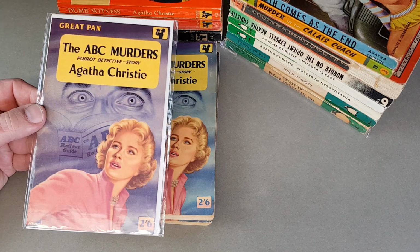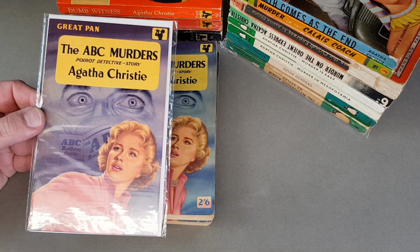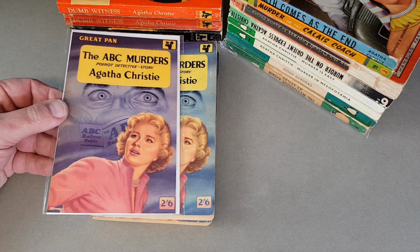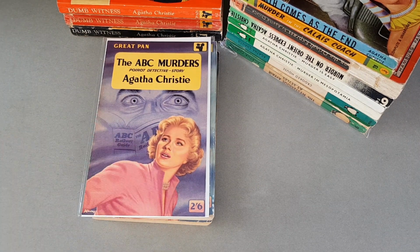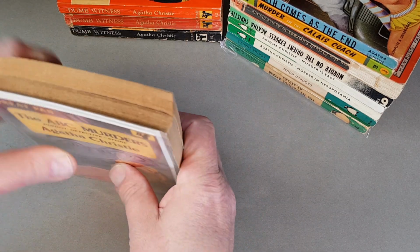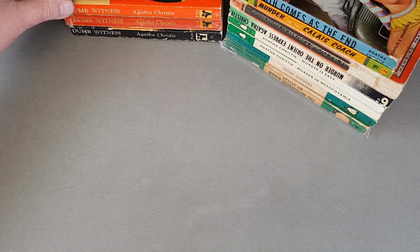In fact, I did have a spare one just recently, which I just knocked out for £1 or £2. So it's worth keeping your eyes peeled for these. And I've got all the other ones that they did release. I'll show you those at the end of the little Pan run here. But yeah, The ABC Murders, definitely one of my favourites, and I've popped that one in the number 6 slot.